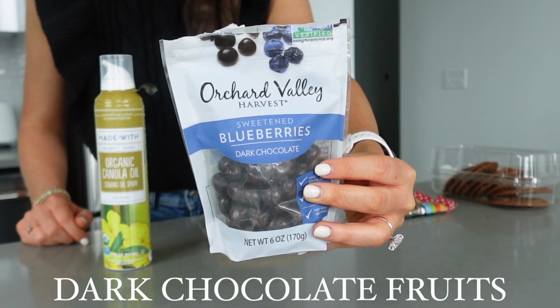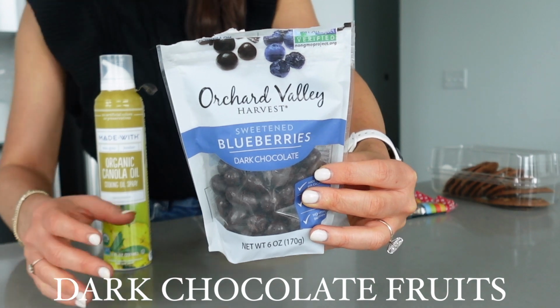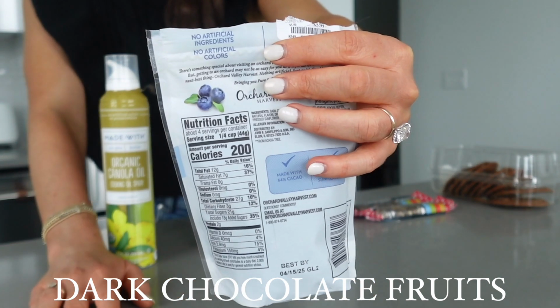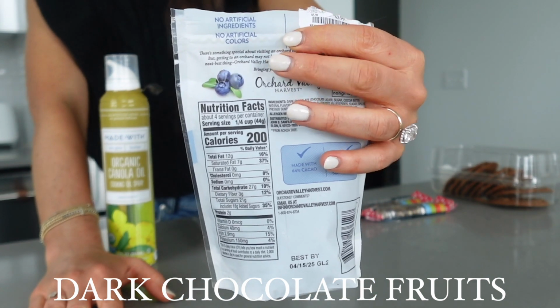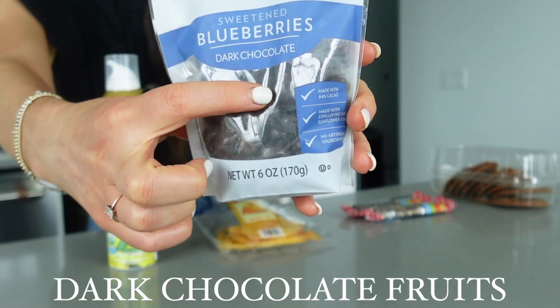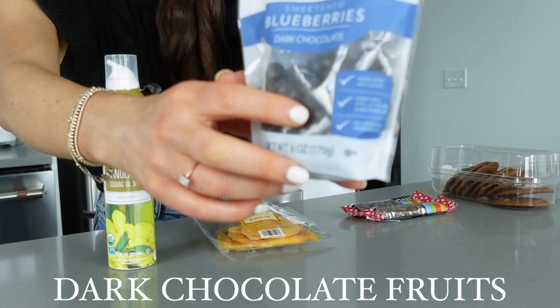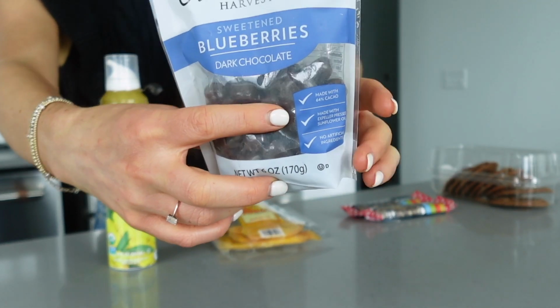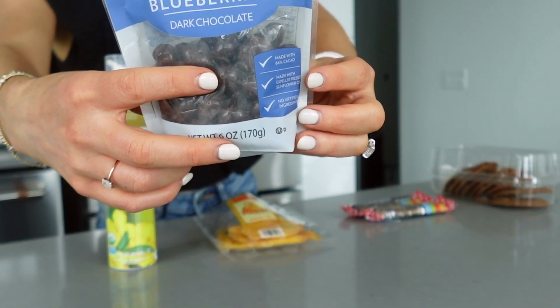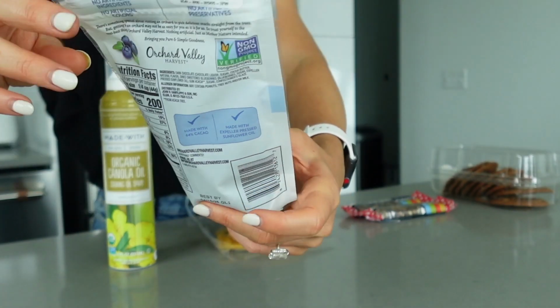Number 5 on my list here, something else that is just so beautifully marketed. We have these dark chocolate blueberries. Again, the marketing next level. It says here, no artificial ingredients, no artificial colors. On the front here, we have some gorgeous marketing claims. Made with 64% cacao. Again, no artificial ingredients. On the back here, it says no GMOs.